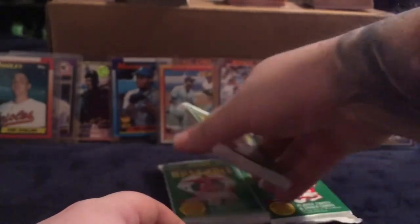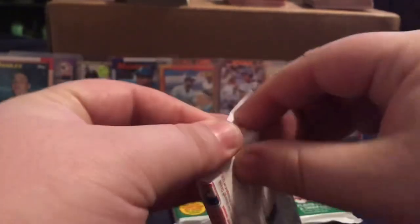Okay. We got three packs left in the video, guys. Can we pull out another miracle out of these packs? Let's see. Damn, I got a bunch. Look at all these packs, too. Jesus. That's crazy.